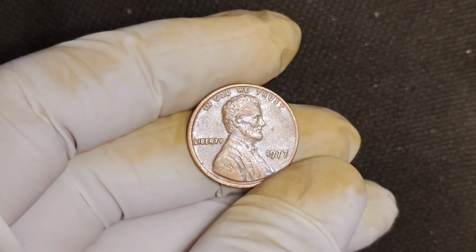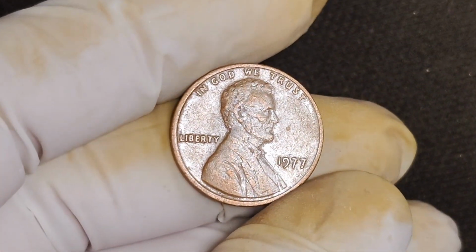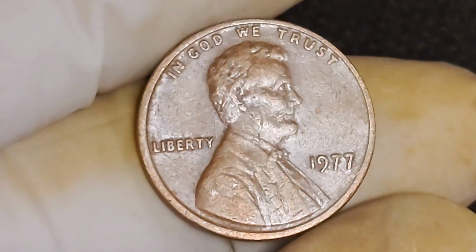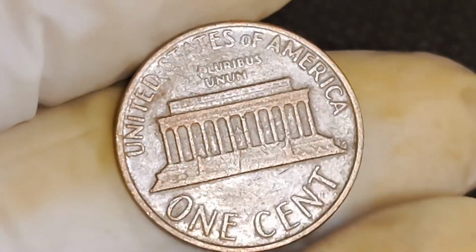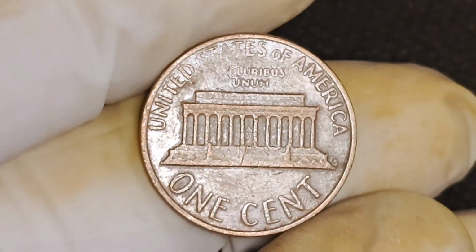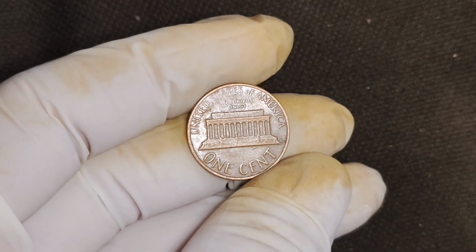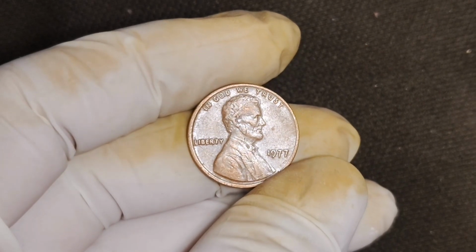So, now you know why the 1977 no mint mark Lincoln penny is worth a whopping $1.7 million, and how to identify one if you've got one lying around in your collection. Pretty mind-blowing, right? If I had $1 for every time someone asked me about valuable coins, I'd probably have enough to buy one of these pennies myself. But here's the thing: coin collecting isn't just about finding that jackpot penny. It's about appreciating the history and stories behind each coin. Every coin tells a story, and each discovery is part of that adventure.